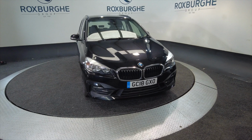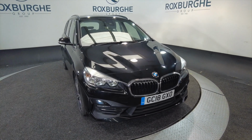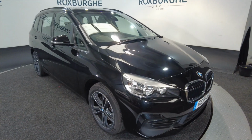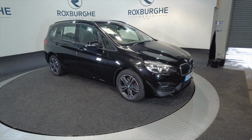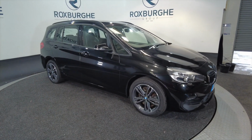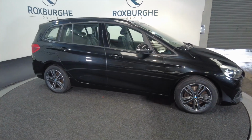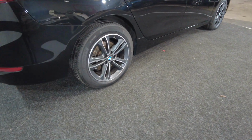Today we're showcasing this BMW 2 Series 220D xDrive Luxury Grand Tourer. It's on a 2018 plate, this one. It's a diesel, 8-speed automatic, and you're looking at around 60.1 miles per gallon, so really good on fuel for a large vehicle. As you can see, it's got alloy wheels, it's a 5-door, with roof bars, really nice diamond cut alloys as well.